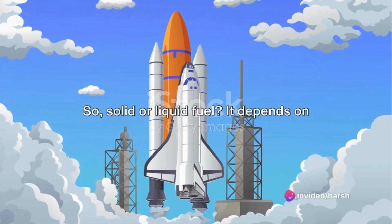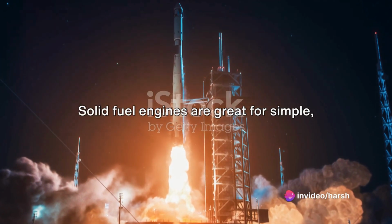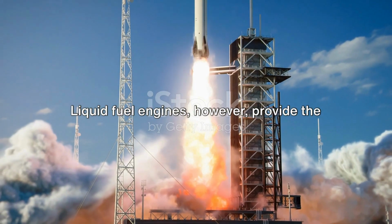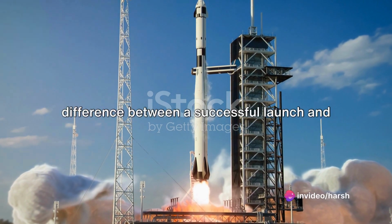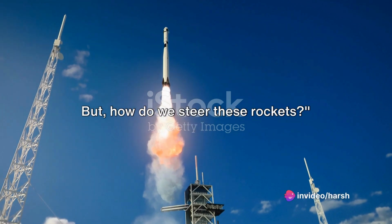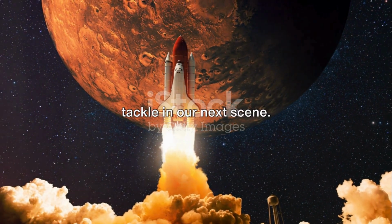So, solid or liquid fuel? It depends on the mission. Solid fuel engines are great for simple, straight-shot missions where reliability is key. Liquid fuel engines, however, provide the flexibility and control needed for more complex missions. Choosing the right engine can make a difference between a successful launch and a catastrophic failure. But how do we steer these rockets? That's a good question, and one we'll tackle in our next scene.